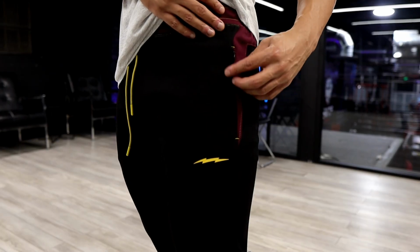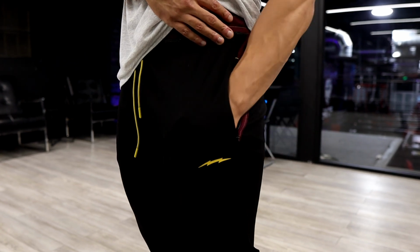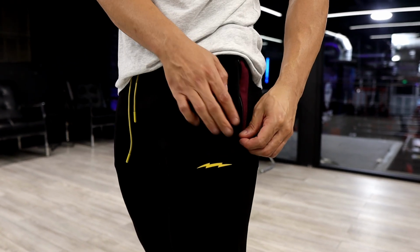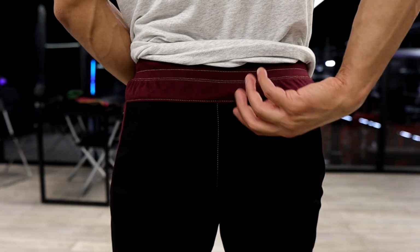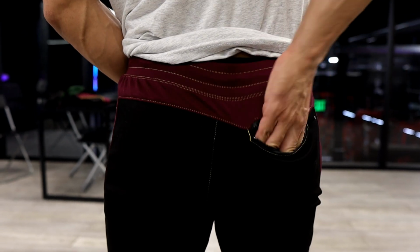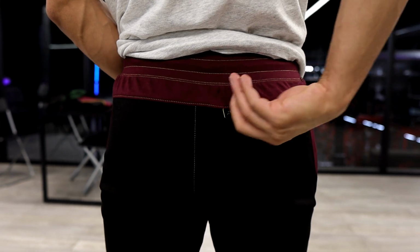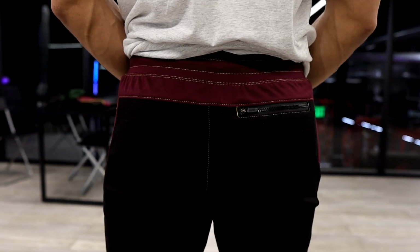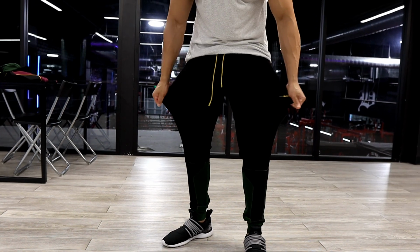As far as pockets go, there are a number of pockets on here. You have two kind of hideaway pockets. By hideaway, I mean that the zipper is very small, so if you zip it up, you don't really see it. They're a good depth. So there's one on the left and one on the right. And then there's one pocket on the right rear, the right kind of butt cheek area of the joggers. I think the joggers are beautiful. I think it is just a beautifully designed tracksuit. And that's gonna wrap up my review.